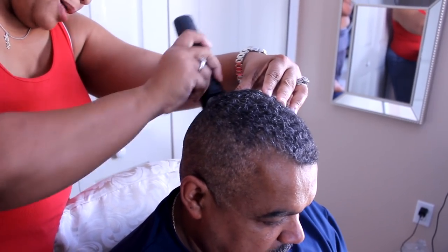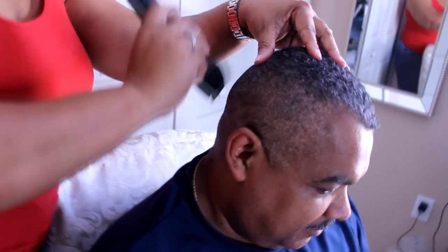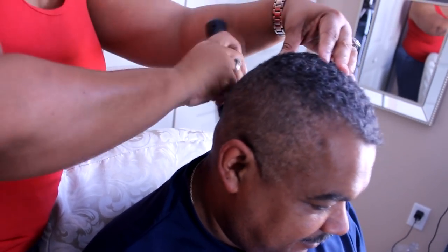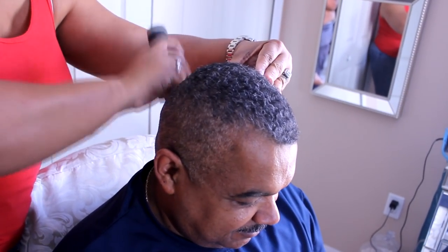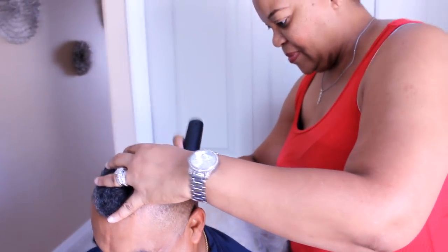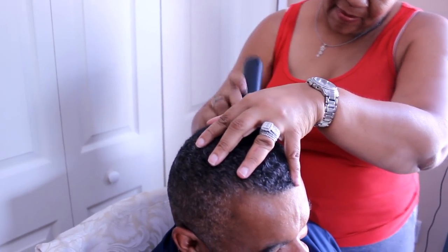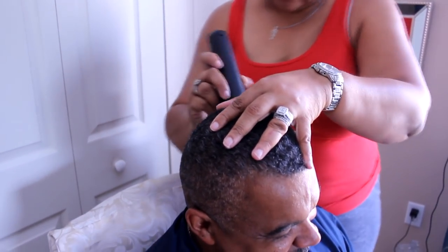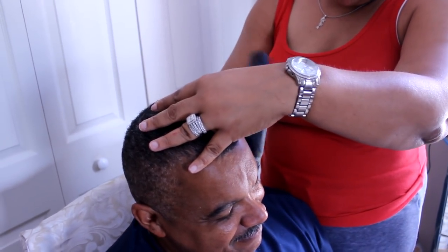I look like a real barber, right? I've had years of practice with four boys and my hubby. And like I said, I haven't done this in quite a while, but you never lose it. And again, this does come with blades. Different size blades.